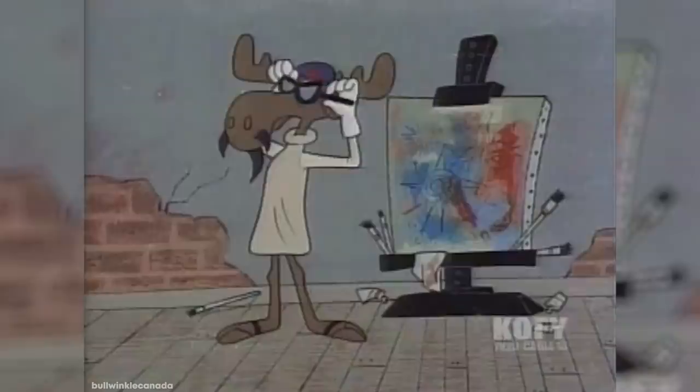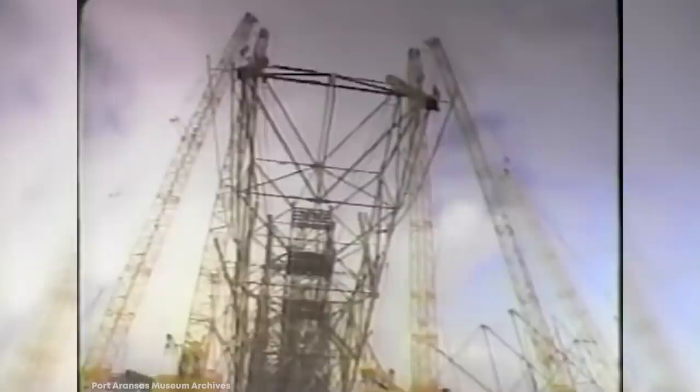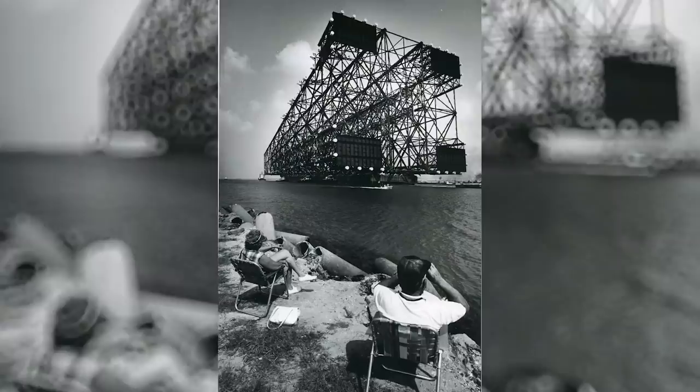Number 15. Bullwinkle. Bullwinkle may be the name of a certain moose from our childhood, but it's also the name of one of the largest oil platforms in the world. Bullwinkle is a fixed steel oil platform installed in the Gulf of Mexico in 1988. And when you see something as big as this, you can't help but scratch your head and ask yourself how it got there, especially since it's in the middle of the ocean.